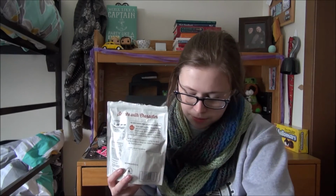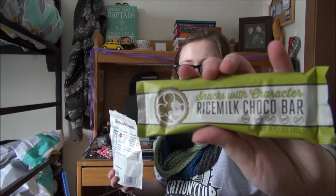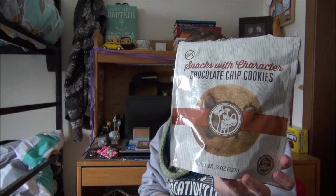new Spaceship Earth. These are food. I have a couple food things. I have a rice milk chocolate bar, which is dairy free. I'm really excited about eating it. I haven't eaten it yet though because I had to film this video and it's been like 2 weeks since I was in Florida. And then I also have gluten-free snacks with characters, chocolate chip cookies, which we bought kind of on a whim. It was our last day. We got them in a store underneath Spaceship Earth. And we walked in there because we were waiting for our fast passes and we walked out with food. Completely random, but they're actually really good cookies. So they're small. They're just really good. It's just like cookie dough.